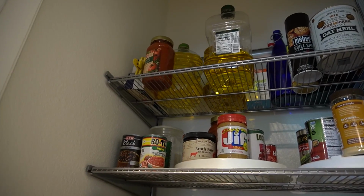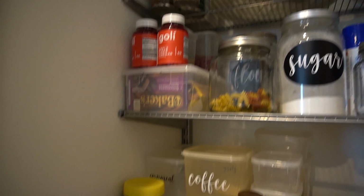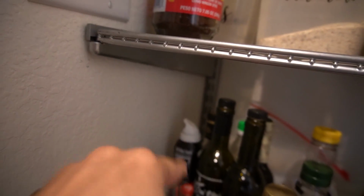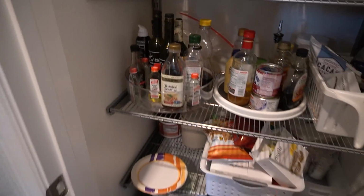So these are the Alpha shelves from the Container Store. So it's got the rail back there. If you can see the little holes, you can move the shelves and adjust them.